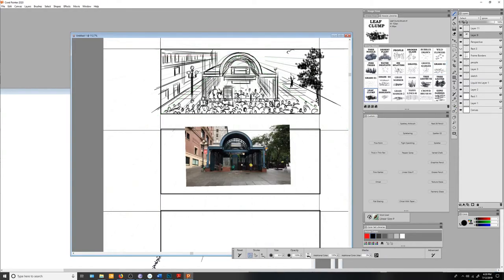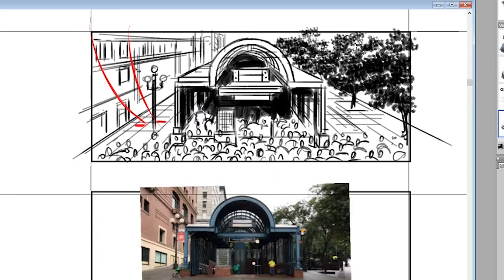On the right side of frame, I'm using my custom foliage nozzle to quickly paint in some trees. Then I'm going to grab my chisel marker to paint in the shadows and give the illusion of volume. And finally, I'm going to add these two arrows in the upper corners just to indicate that the camera is craning down and in.